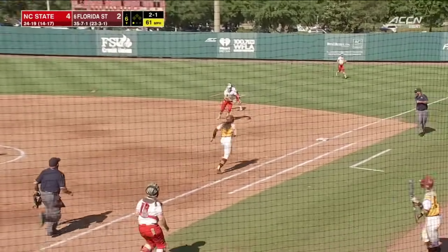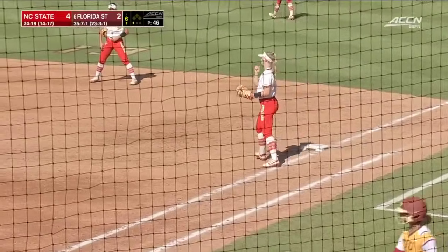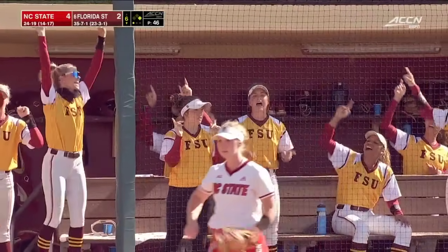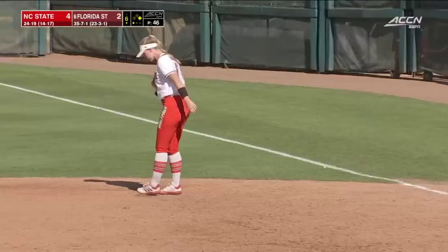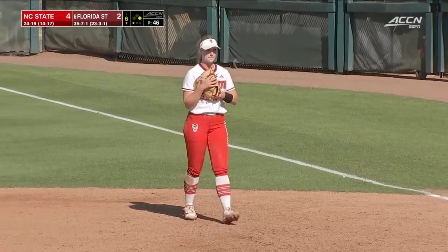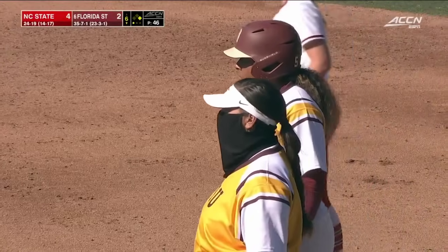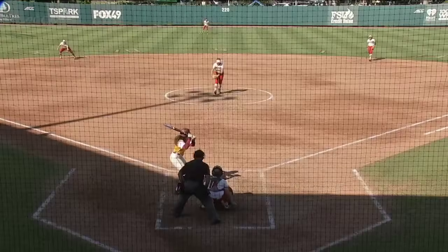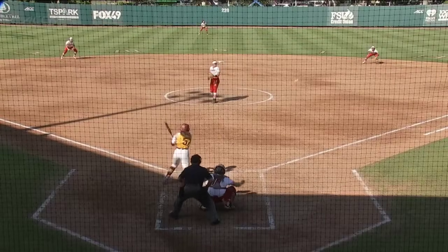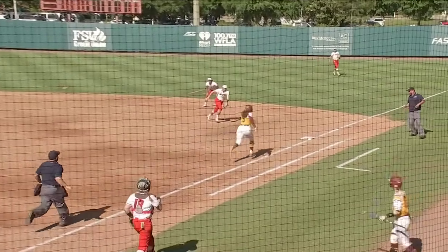Off the end of the bat, and she's got the speed down the line. Hazlip did her best to make her way and get to the bag first, but couldn't quite track it down. And we were talking about this earlier, Megan. Rarely, if ever, do you see softball players not run through that bag at first base, and that committed run is what allowed Florida State to have a one-out base runner.